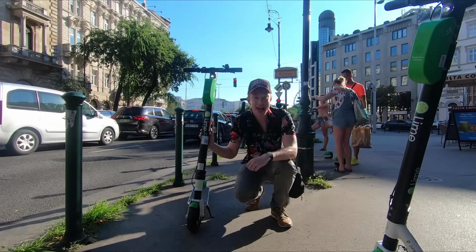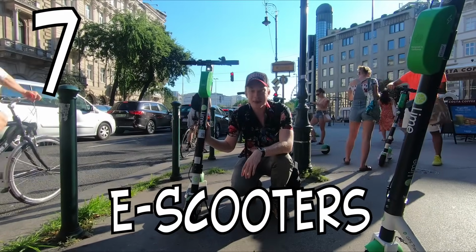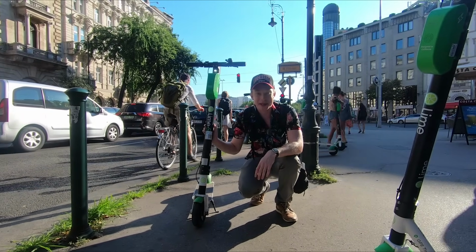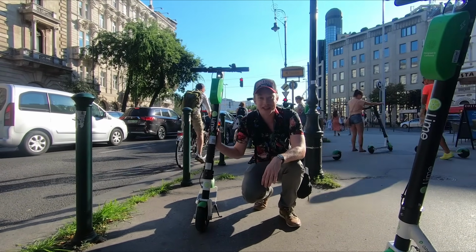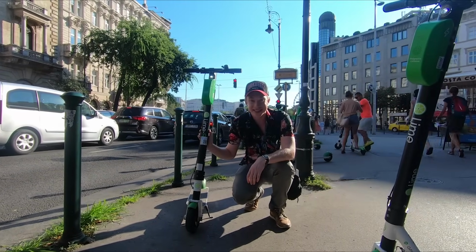So here you see one of the absolute best ways to get around Budapest, and those are these e-scooters. They're amazing, you see them everywhere, and they enable you to get from one place to the next much faster. It makes sightseeing so much more efficient. So I highly recommend taking these e-scooters while you are in Budapest.